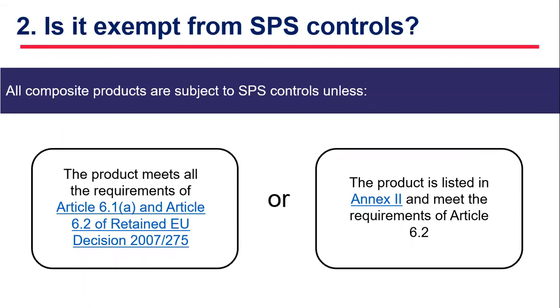Once you've established if your product is by definition a composite, you move on to the next step, which is to determine if your product is exempt from SPS controls. Composite products, just like POAO products, are subject to SPS controls unless they fall under the exemptions set out in legislation. For a product to be exempt, it must meet all the requirements in Article 6.1a of the retained EU decision for importing composites, or be listed in Annex 2 of the retained decision, and in both cases must also meet all the conditions set out in Article 6.2. The next few slides explain this in more detail.